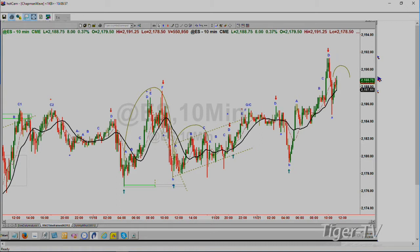got a D this morning that went to a triple top at 2191.25. Did that for 3 consecutive 10-minute bars. That's not easy to do. Pulls back quite sharply to the 2185 level. Exactly, it was 2184.75. And now we're having a bit of a rally. I think there's going to be a rally that makes possibly an arch formation.